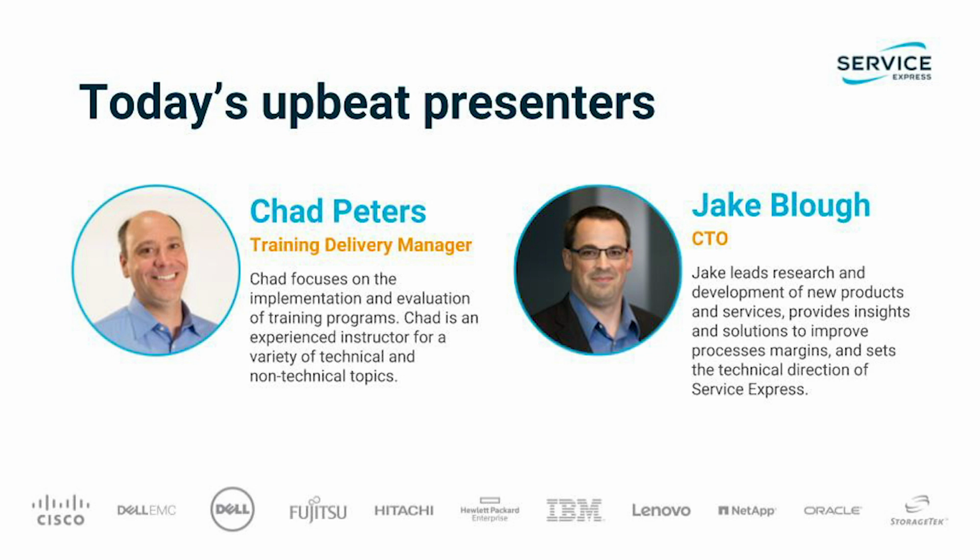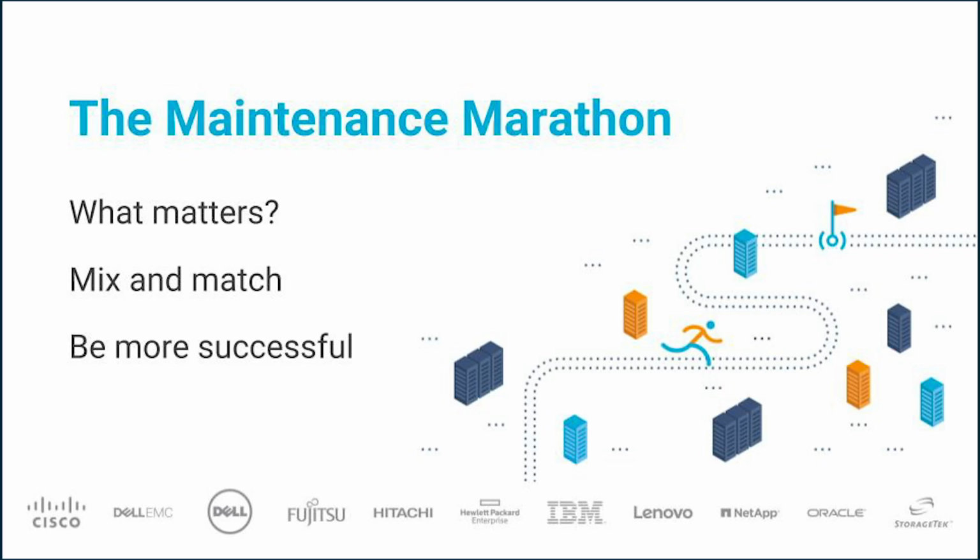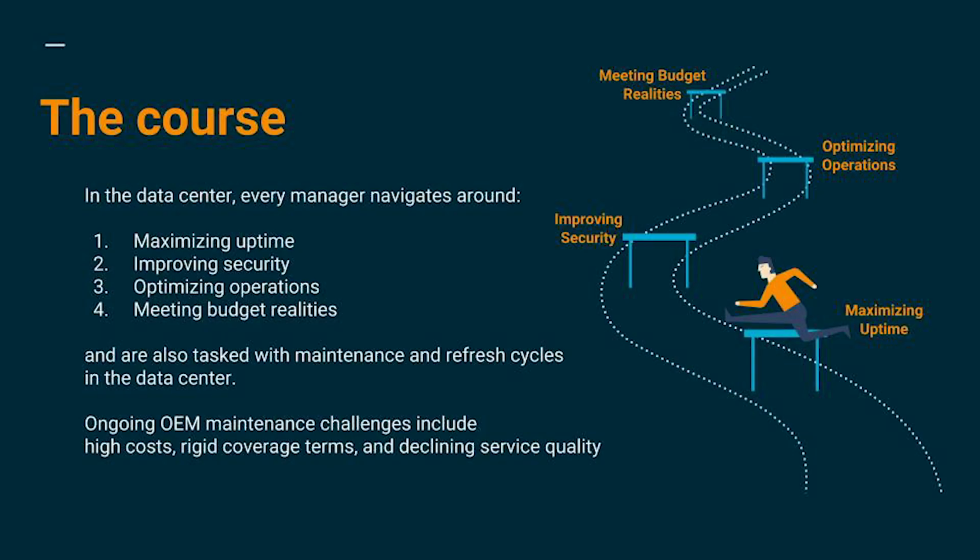Fantastic. Thanks, Jake. So our goal today, as we think about the data center, is to put this in terms of a marathon. Both Jake and myself claim to be long distance runners. We try our best. So we're going to make today about running a marathon. When we think about putting those terms in the data center, we're going to focus on what matters for you in the data center. We're going to talk about some mix and match opportunities when it comes to service. That's really going to lead us to the end where you're going to be able to walk out with some strategic best practices.